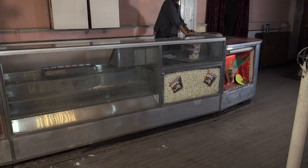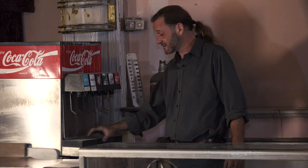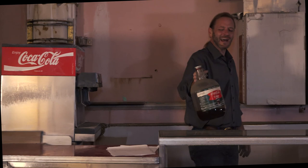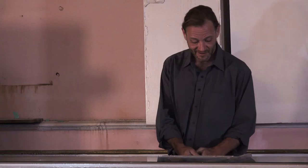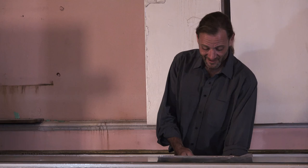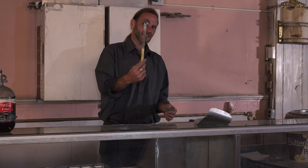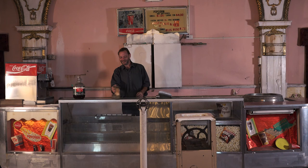This is a cotton candy machine. The Fox West Theater had many different soda fountains, this being the most modern. This is a great example of it, and we have lots and lots of empty syrup jugs. There are a few tools around the snack bar too. One of them, this scoop, probably for popcorn. This scoop, probably for butter. And this, a homemade apparatus with a piece of carpet. It didn't take me long to figure out what it was for.